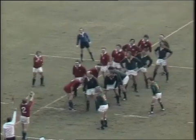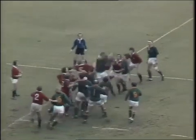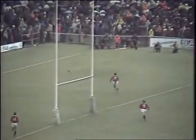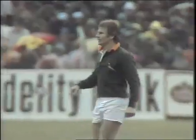That's Evert Milan just doing a few stretching exercises. Stoffberg doing well to take that one. Serfontein, Botha, here's the drop. But it's sliced away to the right. And the ball going over the dead ball line.